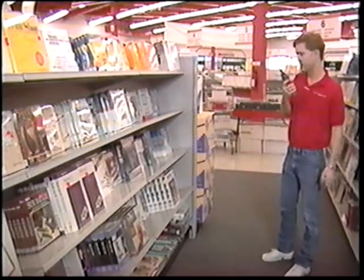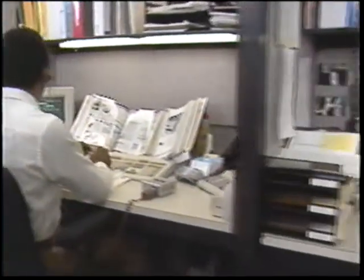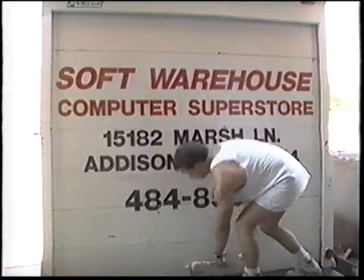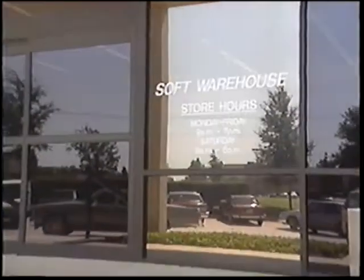Soft Warehouse is implementing innovative inventory control and other systems designed to effectively manage a major national retail company. The systems architecture currently being developed is custom tailored to Soft Warehouse's unique requirements. The revolution has just started as a natural evolution of the retail computer products industry. Soft Warehouse is taking the steps necessary to dominate its market in the 90s. Stay tuned.